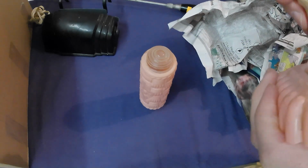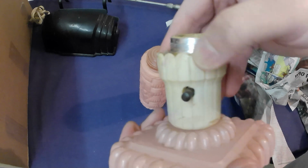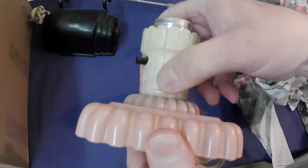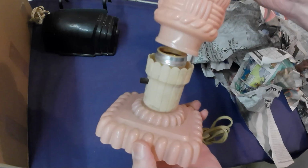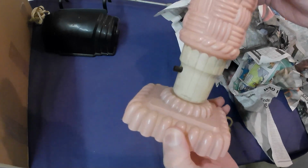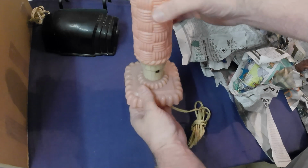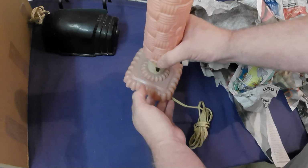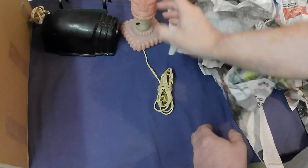This one does have a little crack in it, unfortunately, and some melt marks from the cord. But still displayable. Looks decent still, and probably will work by the sounds of the switch. So that's alright. And they came fairly reasonable.